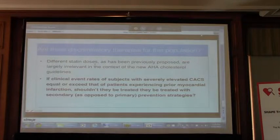But I think that becomes largely irrelevant in the context of the new AHA cholesterol guidelines. And so I think that perhaps the most important question is that if the clinical event rates of subjects with severely elevated coronary calcium scores either equals or exceeds that of patients who have experienced prior myocardial infarction, then should they not be treated as if they had prior myocardial infarction, i.e.